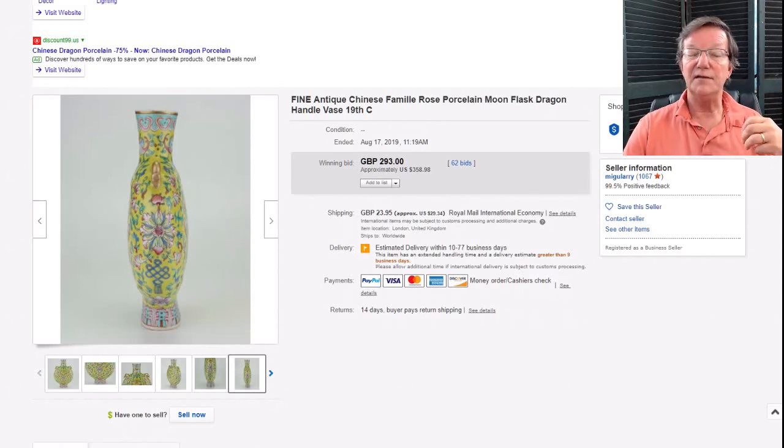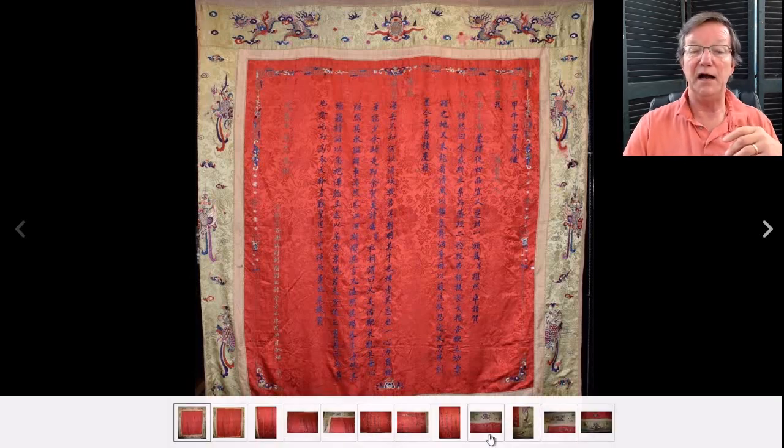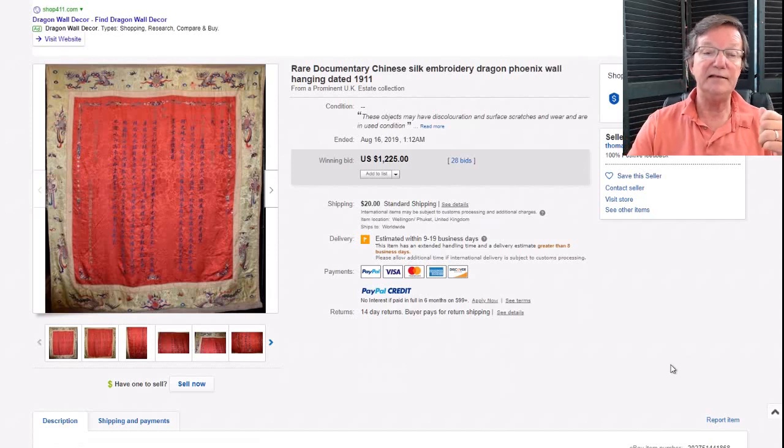And then on to this, the last thing, as far as what's sold, is this very interesting inscribed panel. I think it was dated to the early 20th century, but nice quality needlework, beautiful silk damask with script over it. And I think this was probably a very, very good buy. I think this went for under the money. It ended up selling for $1,225, dated 1911. I thought this might bring 3,000 or so. I think this was a very, very good buy.